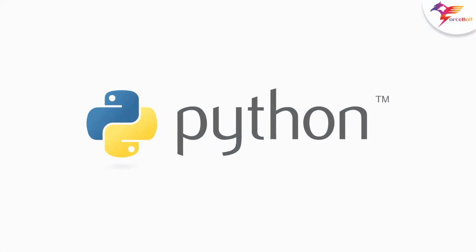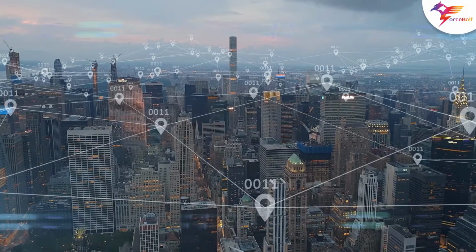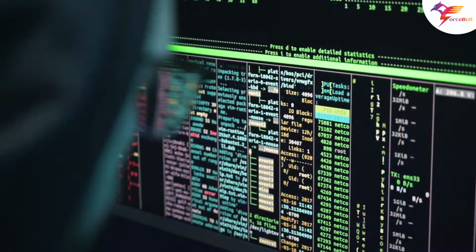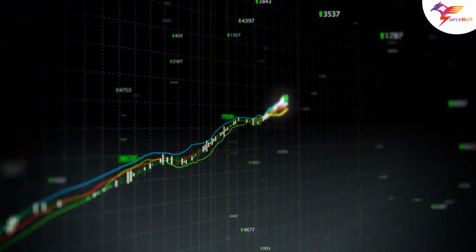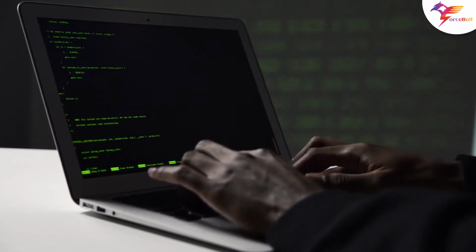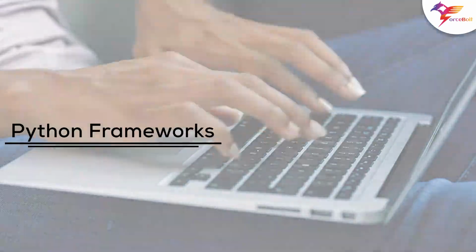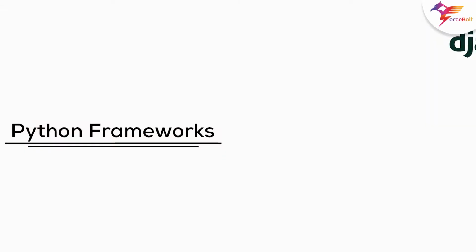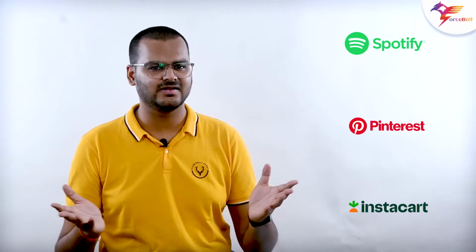Python is well known among people for its compatibility with advanced technologies like machine learning, the Internet of Things, data science, etc. Its vast collection of standard libraries that make the developer's job easier and more efficient is one strong reason for its growing popularity. It provides some unique features such as better code readability, easier integration with other languages, GUI programming support, and portability, making it worth considering. The Python frameworks for backend web development include Django, Flask, Pyramid, etc. And the popular websites that use Python are Spotify, Pinterest, Instacart, etc.